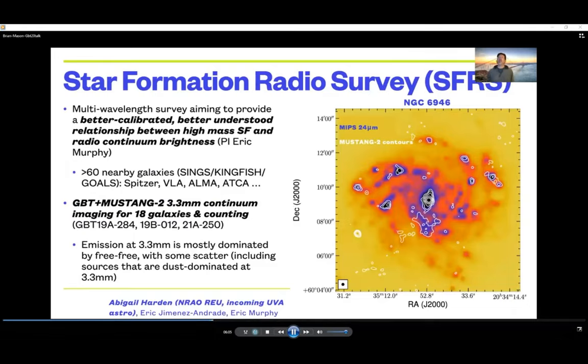Mustang 2 has been, and is in the process of, studying star formation also in nearby galaxies. I've shown here a Mustang 2 map of NGC 6946 superposed on 24 micron data. This is a map from an ongoing study in the Star Formation Radio Survey, SFRS, which is a multi-facility campaign led by Eric Murphy. We have 18 galaxies and counting covered with GBT. What we see in our current analysis is that the emission at 3.3 millimeters is mostly dominated by free-free, but with some significant scatter. So there are definitely some sources that appear to be dust dominated even as far out as 3.3 millimeters. And that's really what we're aiming to do with SFRS: understand the relationship between radio surface brightness and high mass star formation on a per region, resolved basis.